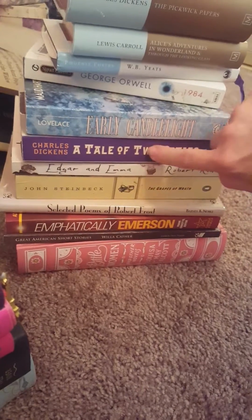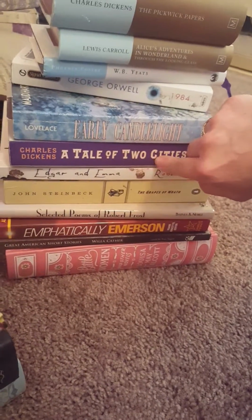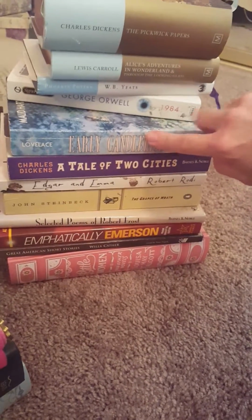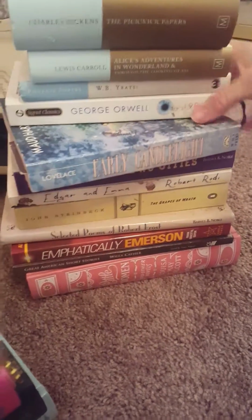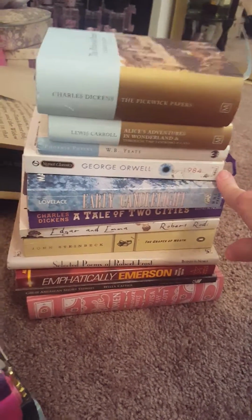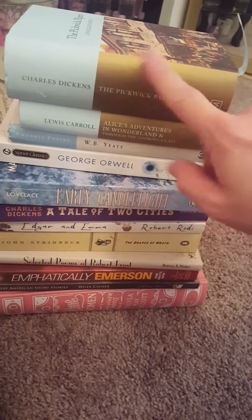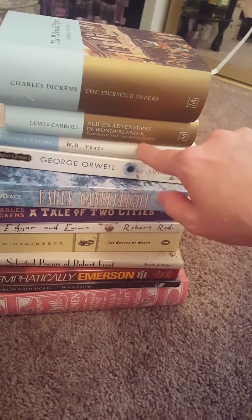A Tale of Two Cities is my absolute favorite novel. Again, another one I have several editions of. Early Candlelight was written by Maud Hart Lovelace, who wrote the Betsy Tacy series, and my mom got me and her one. Get these kind of sorted. 1984 is a great book about the, well, most of us know what 1984 is about. W.B. Yeats, and then you saw these in my book haul with Alice's Adventures in Wonderland and Through the Looking Glass and the Pickwick Papers.